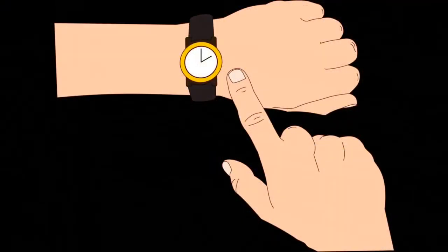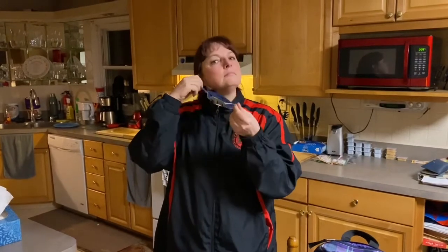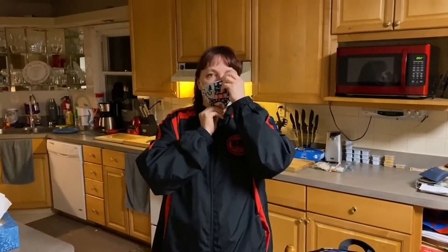Before we go, just a few gentle reminders. Hand washing or using hand sanitizer throughout the day will be strongly encouraged at CMIT. Students must wear their mask at all times except when eating or drinking, and masks must cover the nose and the mouth.